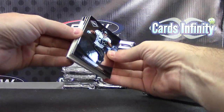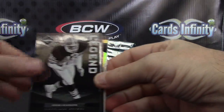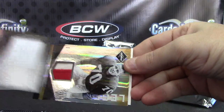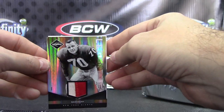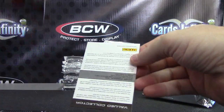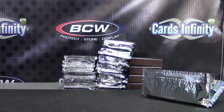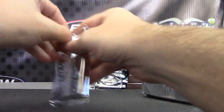I'd like to see a nice one of one. Is that asking too much? Jordy Nelson, MJD, Ozzie Newsome, Aldon Smith, Santonio Holmes, your jersey, Shane Vereen. That one's numbered to 99. Sam Huff, vintage patch. Sam Huff. There we go. That one's numbered to 50. And your rookie patch autograph is card 209. 209 rookie patch autograph is going to be of Jonathan Baldwin. Rookie patch autograph.